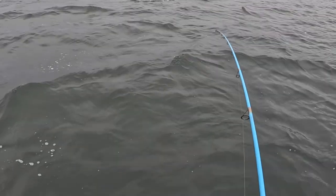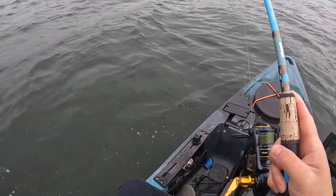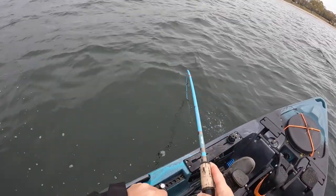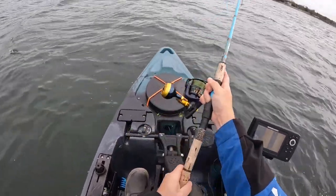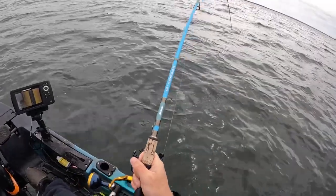Oh, right at the kayak, dude. Holy mackerel. Oh, don't go down there. This one's a little smaller. Yeah, it's a little schooly.